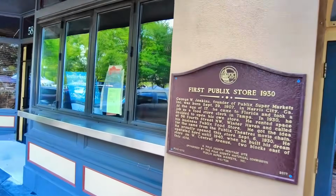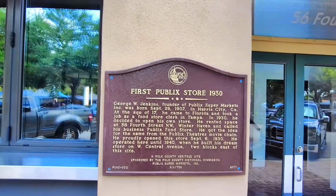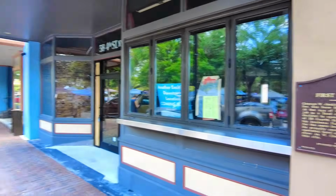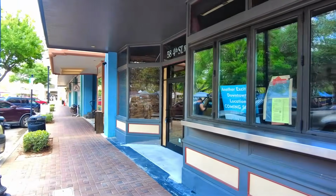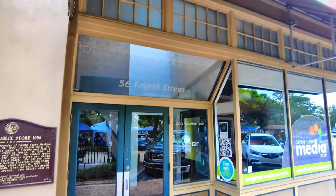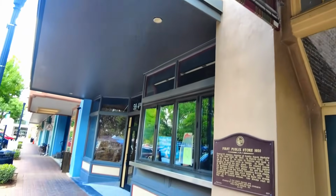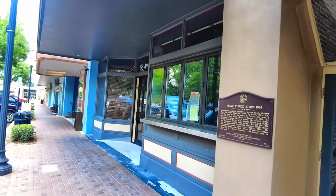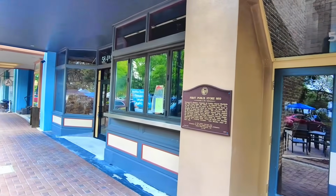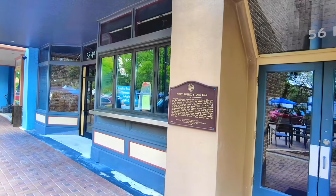Okay, this was a surprise. The first Publix store, 1930, was located right here. I did not expect to find this over here. I thought Publix was founded in Lakeland because that's where they're located now, but apparently it was actually here. How about that? If you live in the South, you know Publix, and you probably would like to eat one of their subs right now, which you should do in celebration of Winter Haven, Florida.